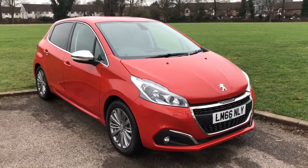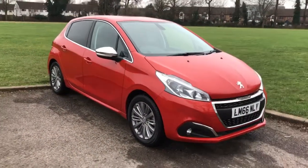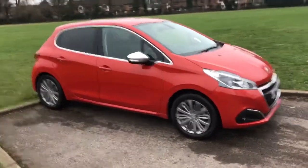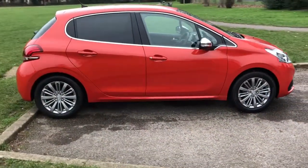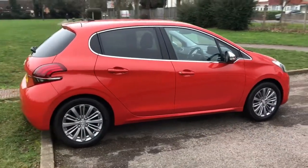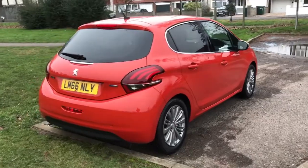We have the Peugeot 208 1.2 PureTech Allure on a 66 plate. I'll just start off by showing you around the outside of the car, and then we'll hop in and run through a few controls on the inside. But from the outside you'll see it's a 5-door car with alloy wheels and tinted windows. Let's start off inside the boot and then work our way around the rest of the car from there.